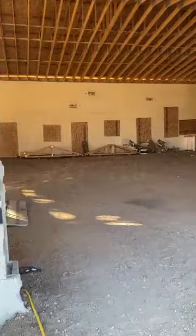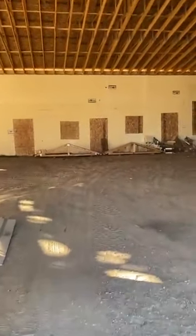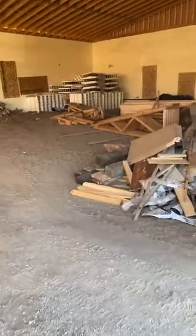So this is our garage door. This is going to be kind of a main entrance used most of the time by us, with the garage door and a man door going to the hall, and we'll explain all meticulously.